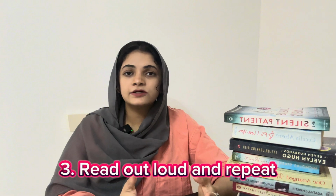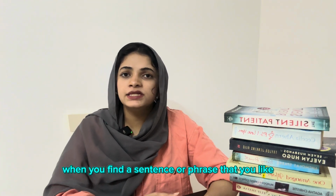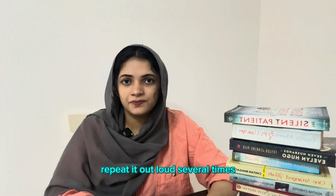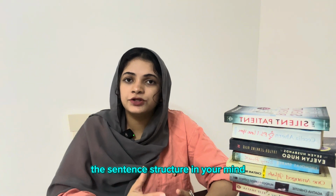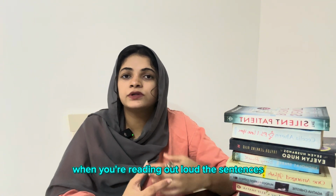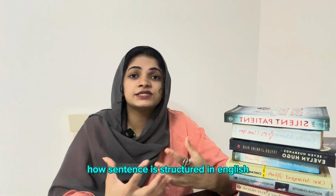Third one, read out loud and repeat. When you find a sentence or phrase that you like, repeat it out loud several times. This builds up or supports the sentence structure in your mind and helps with fluency. When you're reading the sentences out loud, it will help you understand how a sentence is structured in English.